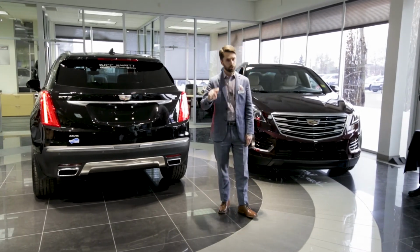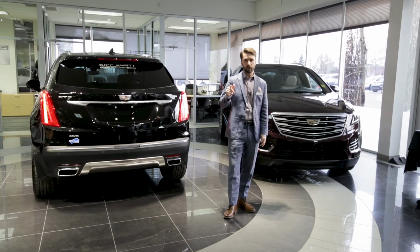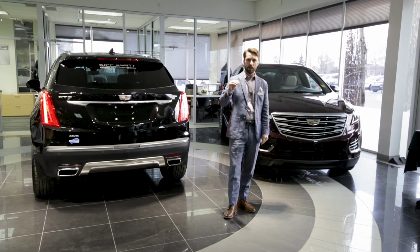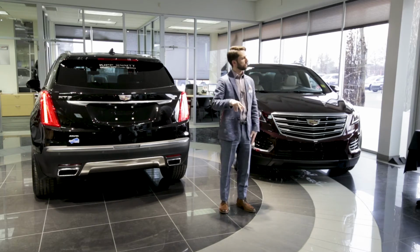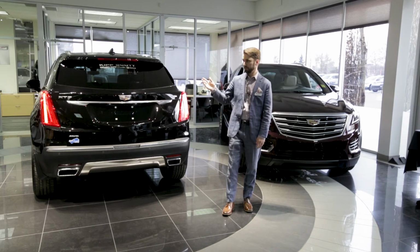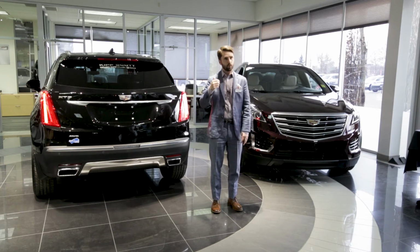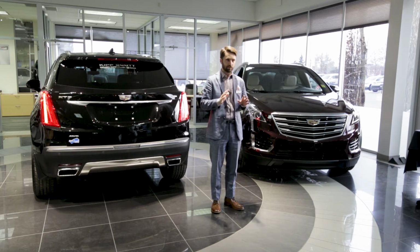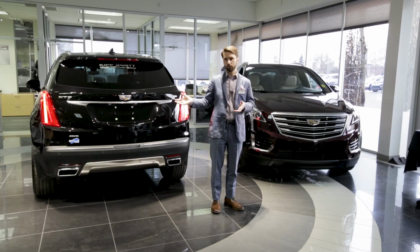The engine is still a 3.6 V6 direct injection variable valve timing, but they changed it to have active fuel management. So active fuel management will drop 2 of the cylinders to get you that better fuel efficiency. And with that, they've also included the auto stop start technology. So auto stop start technology, when you're driving, it does have some variables to make sure that it kicks in. Once you get to a complete stop, it'll turn off the whole vehicle.